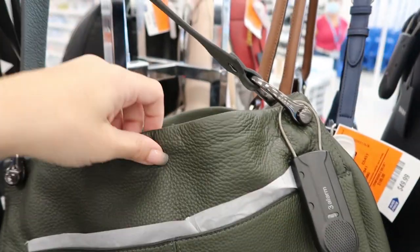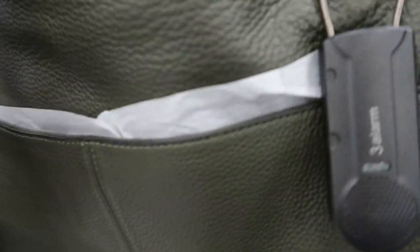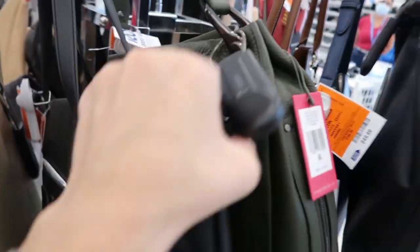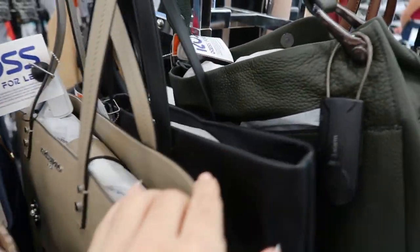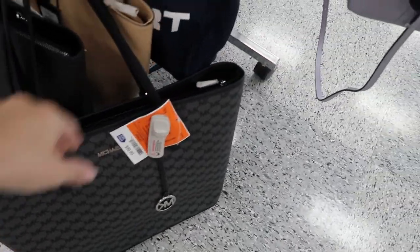This Vince Camuto hobo style in an olive green color, really super soft leather, is $59.99. And that retails for $278. Zipper detail on the side. This DKNY tote is on clearance for $34.99. That nice big Michael Kors tote is $99.99.